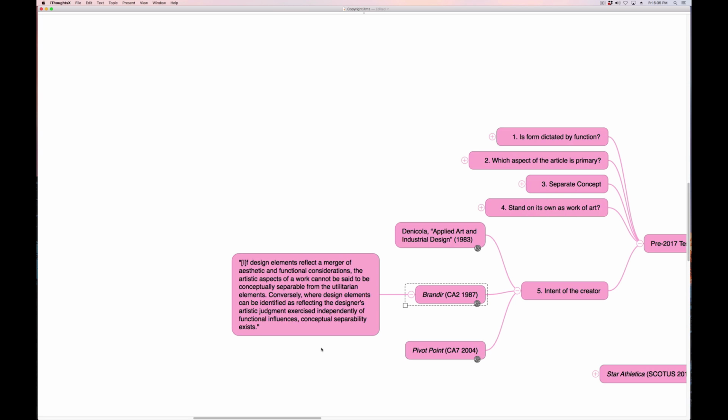Relying on a 1983 article by Robert Denicola, the court announced the following test. Quote, "If design elements reflect a merger of aesthetic and functional considerations, the artistic aspects of a work cannot be said to be conceptually separable from the utilitarian elements. Conversely, where design elements can be identified as reflecting the designer's artistic judgment exercised independently of functional influences, conceptual separability exists."